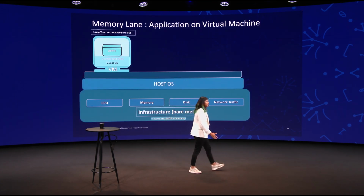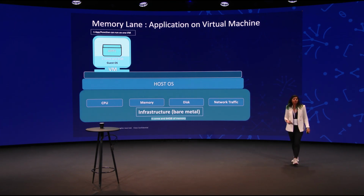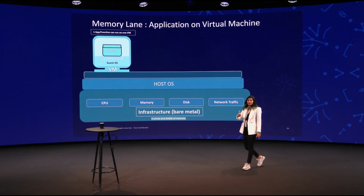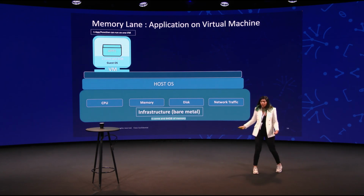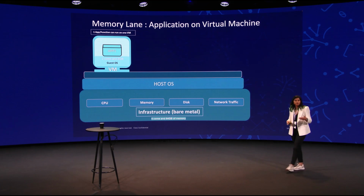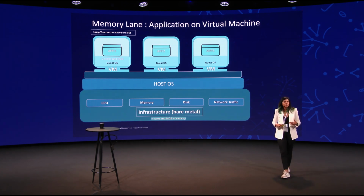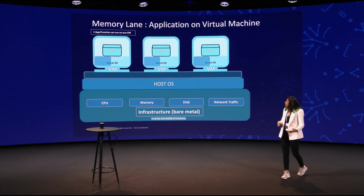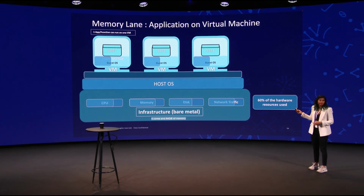But things start changing with virtual machines. As you know, virtual machines use their own guest OS and own virtualized hardware, so one application per virtual machine. In one virtual machine, you use one application to a certain level, and if you want new applications, you have more VMs. So you're utilizing your hardware resources a little better now, right? In this case, your hardware resource gets utilized to 60%.